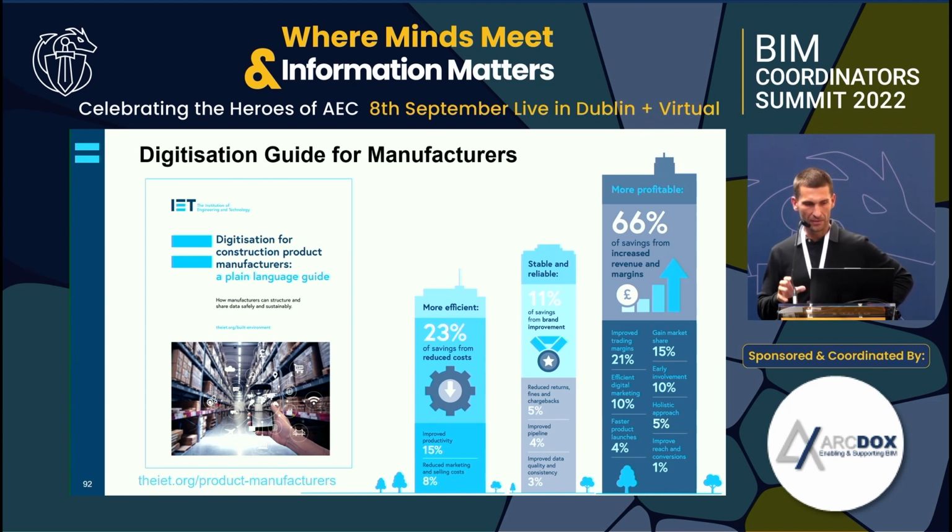And alongside that, there was lots of work behind the scenes around showcasing some of the numbers in terms of becoming more efficient, stable, and reliable as a business, more profitable. How data can cause reputation damage as well. So yes, there is a link to that as well. There's a full plain language guide, and there's also an 8-page summary and a 2-pager available on the IET website.